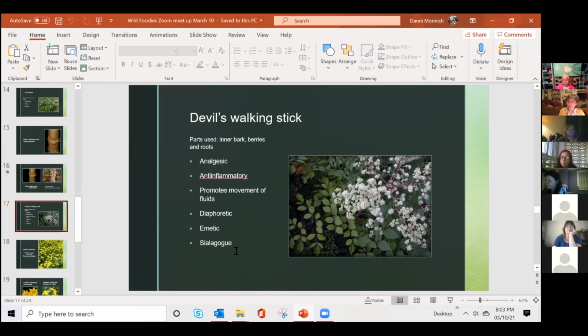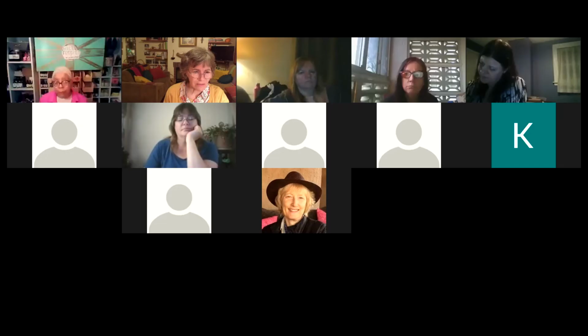Now that we're dealing with resistant strains and antibiotics are completely useless, it's good to have this information to go back on, because it may be incorporated in the next generation of developments for MRSA and other superbugs. Any questions about devil's walking stick?